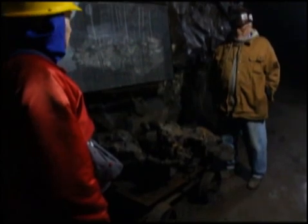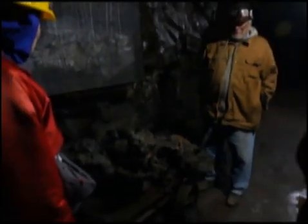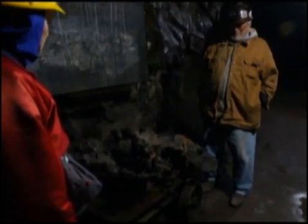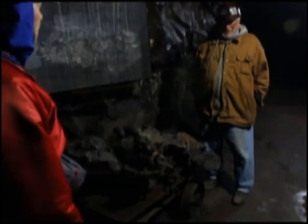This piece weighs 832 pounds and it is 99.9% pure. The only impurity in there is silver. Now this is small compared to some of the pieces they found in the mine. The largest one they removed on record was 300 tons.